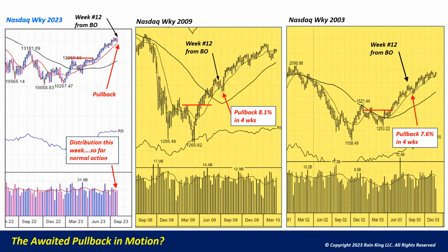We also referenced two other periods as a guide. In 2009, when we had our first pullback, around week number 12, it was 8% for 4 weeks. And in 2003, coming off the bear market bottom, we had a pullback of 7.6% in 4 weeks. So it gives us a little bit of reference points to consider what's normal in a pullback. And it's good to have these in our back pocket.